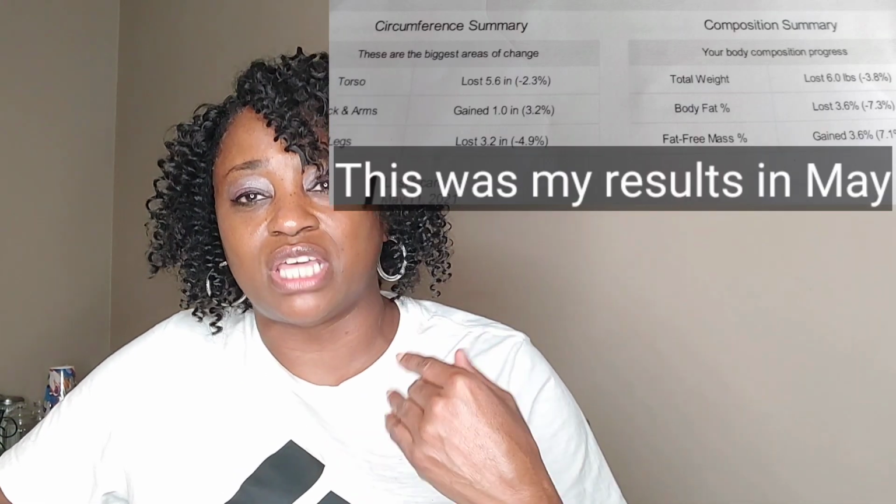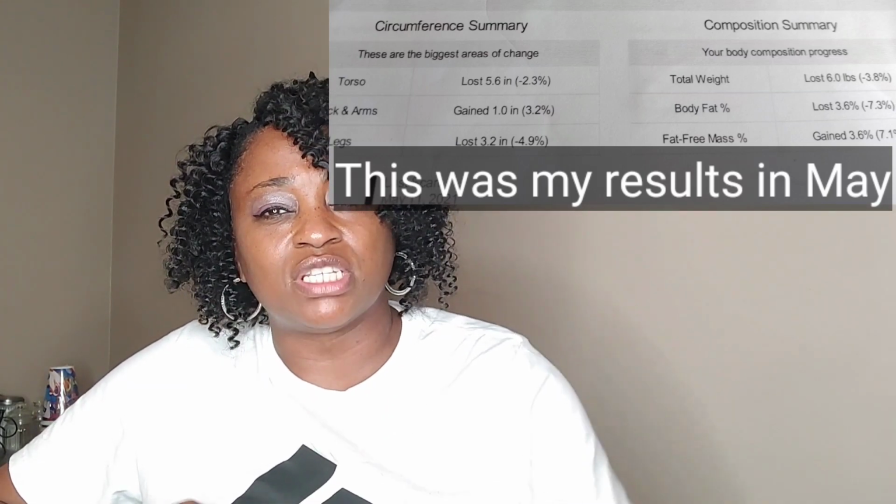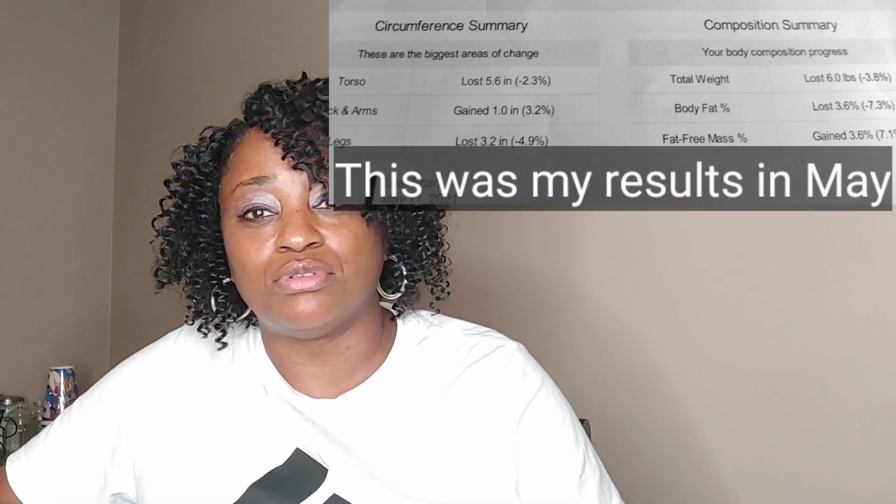And so they scan you. The package that I purchased, you get 3 scans. I'll show you, I'll insert the measurements on here, and it shows you where you're losing weight. And I noticed that I was losing weight, but I was gaining muscle in my arms. And then I remembered that I was exercising. I was doing these weight exercises, and so that explained it.